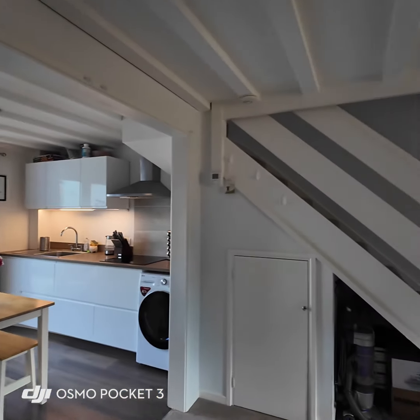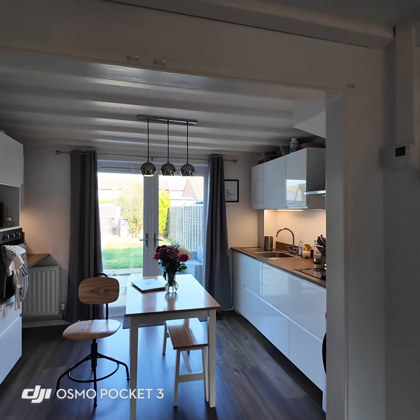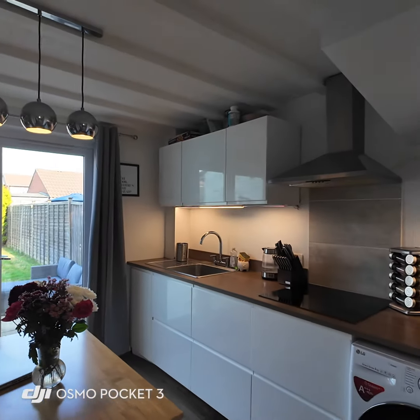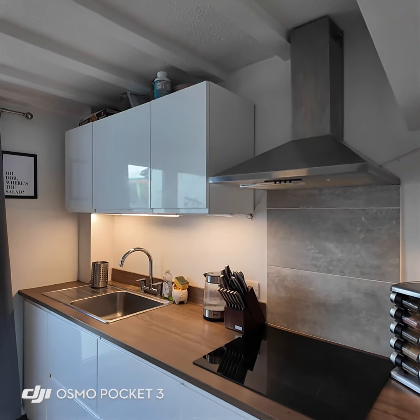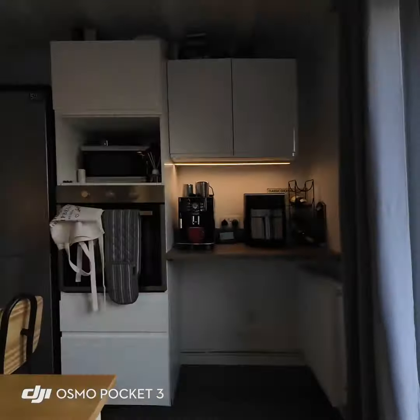The lounge and kitchen, as you're seeing, is open plan. Makes for a really nice, light, airy property. On a hot day like today, it feels really nice and cool in here. The kitchen was refitted a few years ago, and as you can see, we've got a range of eye and base level high gloss units with a laminate effect flooring.